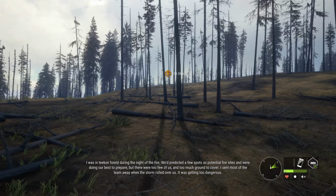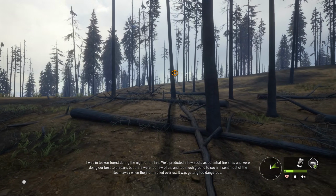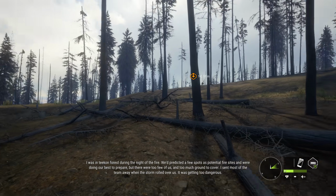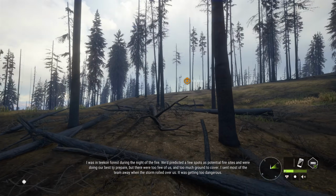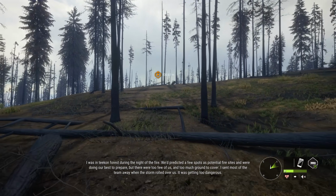I was in Teton Forest during the night of the fire. We predicted a few spots as potential fire sites, and we're doing our best to prepare. But there were too few of us and too much ground to cover. I sent most of the team away when the storm rolled over us. It was getting too dangerous.